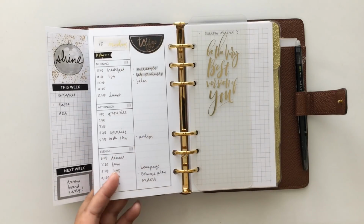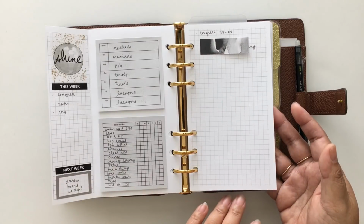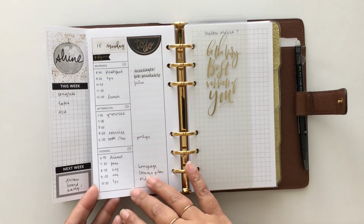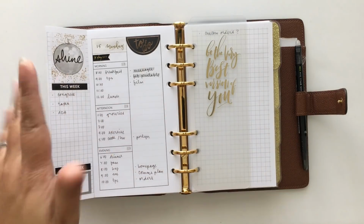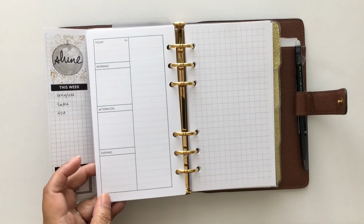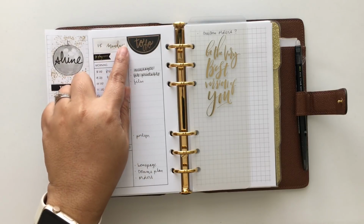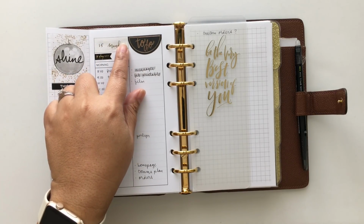It's double-sided. So the way it is on the front side is a grid note page, and then on the back side is the daily layout. And the reason why I did that is so it could be like this. So just to quickly go over it, this is how it looks plain. So sometimes I like to put date covers here. This is from Rose Colored Days, I believe.